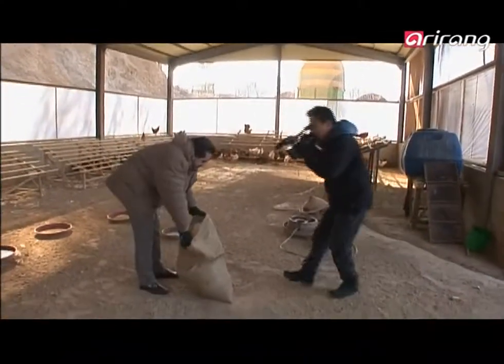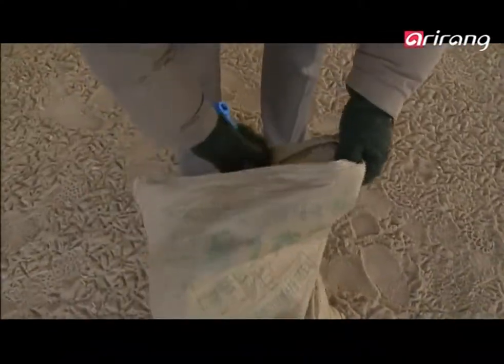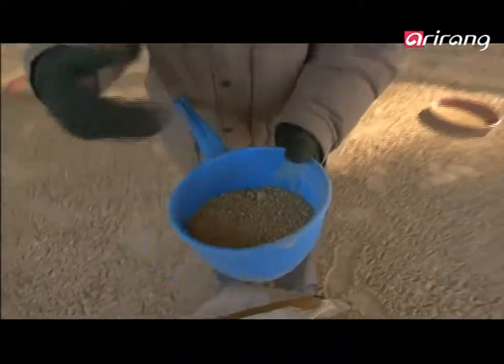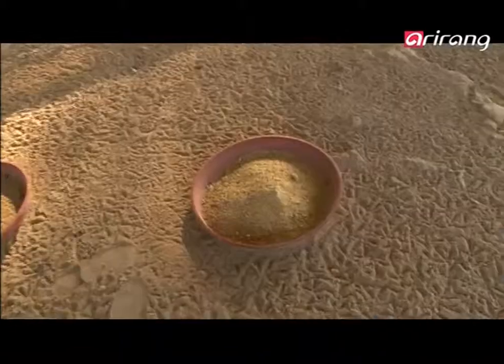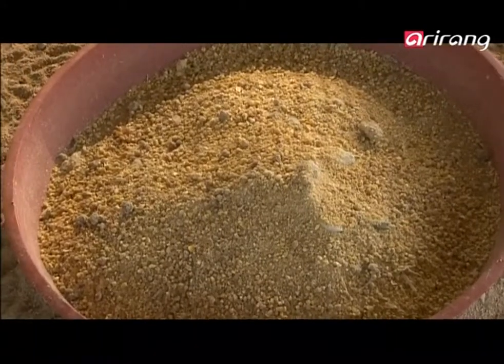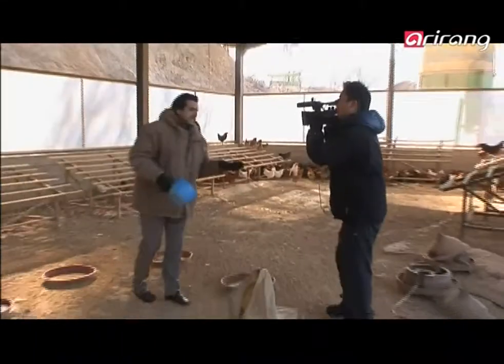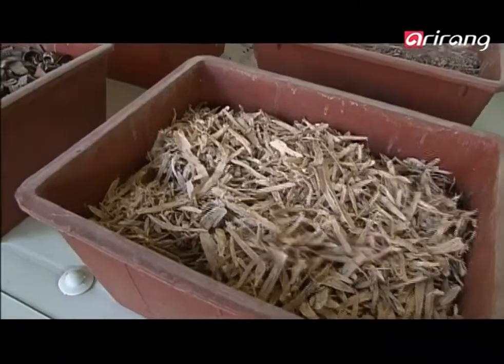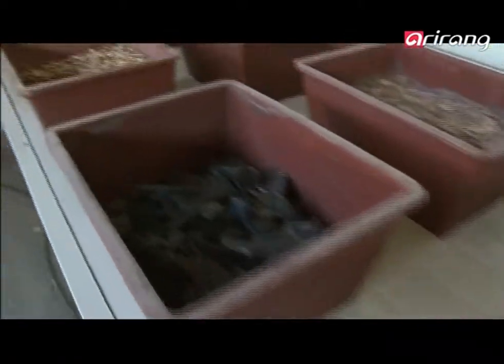So this is a special food that they have for this chicken. It's Korean medicinal stuff, actually. A lot of different things which are mixed with corn and other food. So that's also an element which is adding to this special breeding farm, to this special chicken, extra flavor.